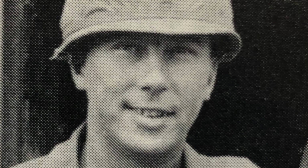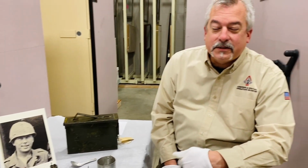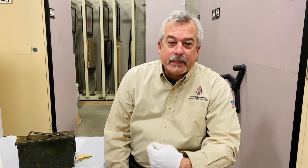And the bulk of today's collection actually comes from a 173rd Airborne Brigade soldier, Staff Sergeant Charles F. Mendat. He volunteered for airborne service and the 173rd in October of 1965. In January of '66, he's in country with the unit, and he was assigned to the chemical section of the 173rd. And as part of the chemical section, one of his jobs was to be a tunnel rat.